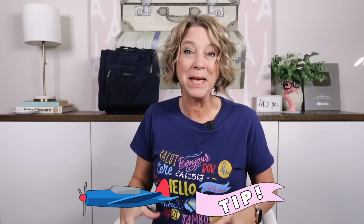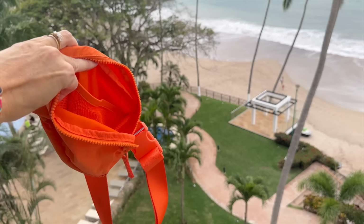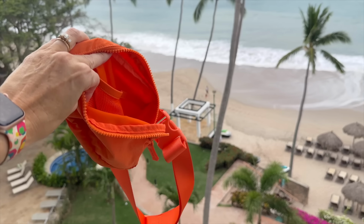I can pack so many essentials in here, and here's why I use this pouch at the beach. You can pack your credit card, your cell phone, your reading glasses case if you need to, and walk along the beach for miles and be hands-free while taking your valuables.